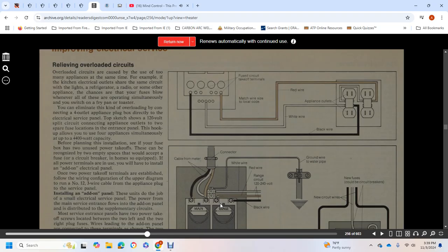Before planning the installation, check whether your fuse box has 2 unused power takeoff terminals, which can be recognized by 2 empty spaces, if it would accept the fuse or circuit breaker and the home is so equipped. If all of the power terminals are in use, you will have to install an add-on electrical panel. Once you find the 2 power takeoff terminals, establish the wire configuration in the upper diagram to run a number 12 3-wire cable from the appliance plug to the service panel.